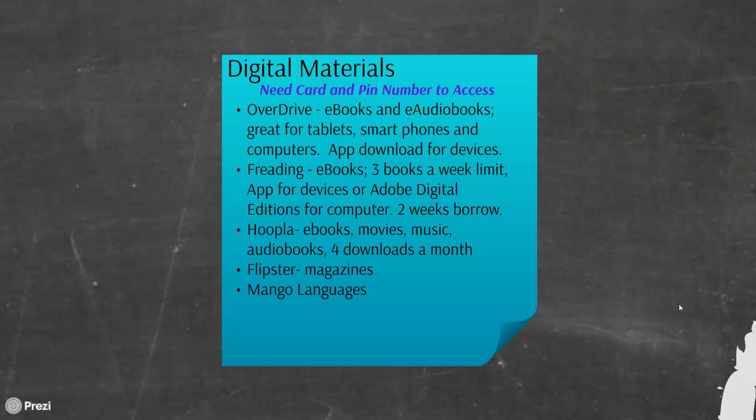Remember, to access any of these digital items, all you need is your library card number to log in, and then your PIN or password is going to be the last 4 digits of that same card number. So this is just an overview of all of the things that you can access with your library card.